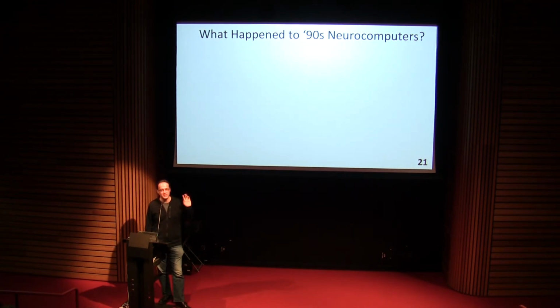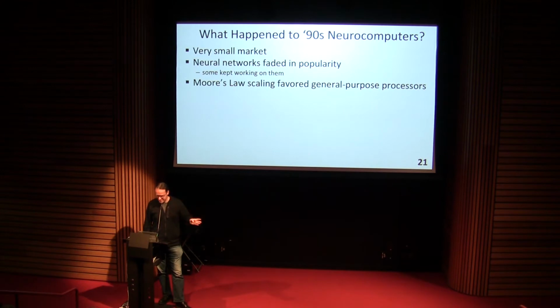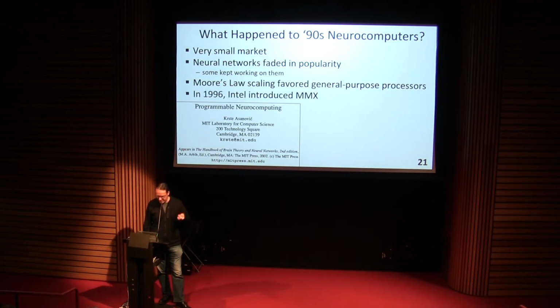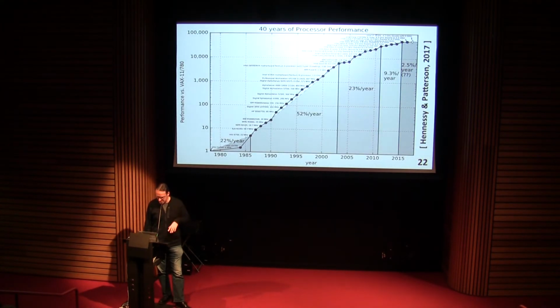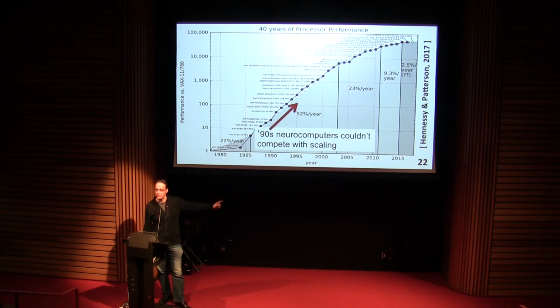So what happened to all these 90s neural computers? There was this big wave of stuff. There was no market. Neural networks faded in popularity. Other statistical methods became popular. And Moore's law really favored general-purpose processors. This is the chart that explains why they disappeared. We were developing right at the start of the hottest period of Moore's law scaling, so you couldn't really compete with general-purpose processors.